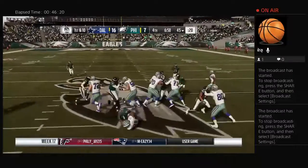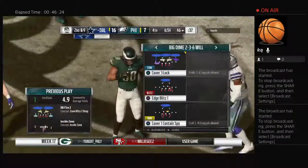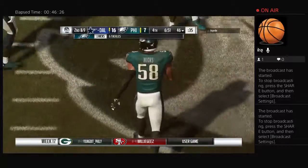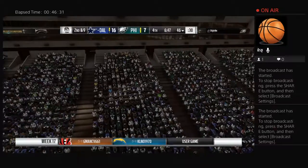Running game working. They'll stick with it on first down. And no room that time. Getting it to about the 46. Tackle made there by Jordan Hicks. Run blitz there defensively, something we might see more of here in the fourth quarter.